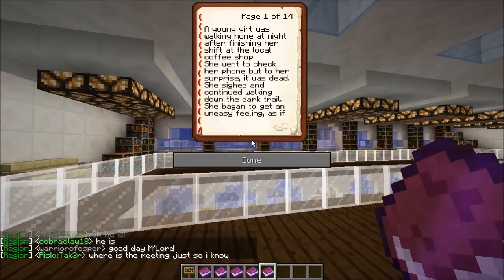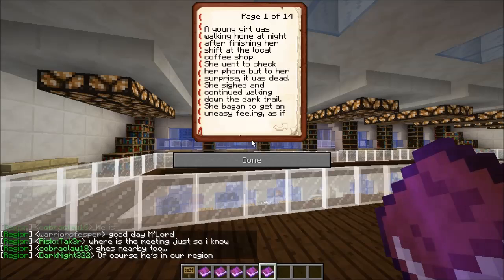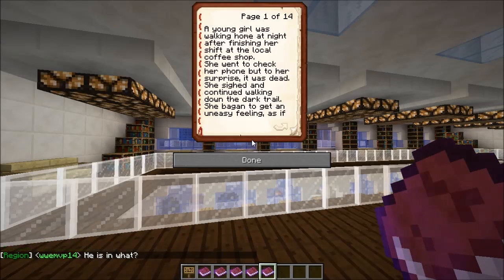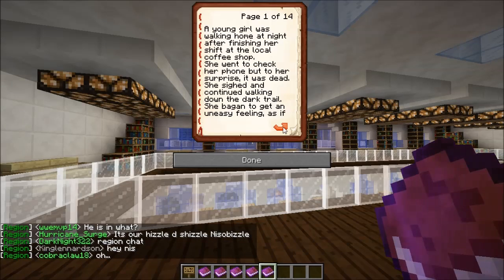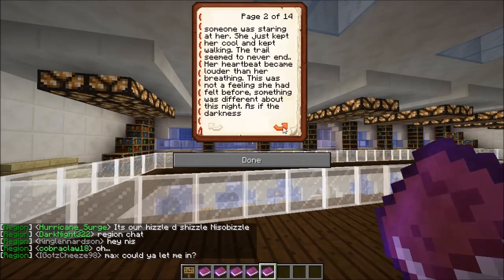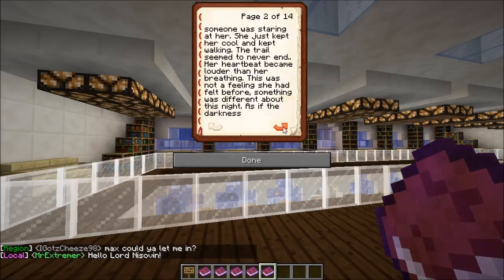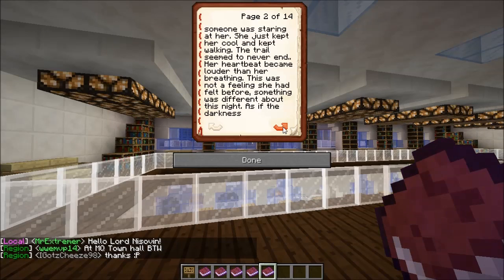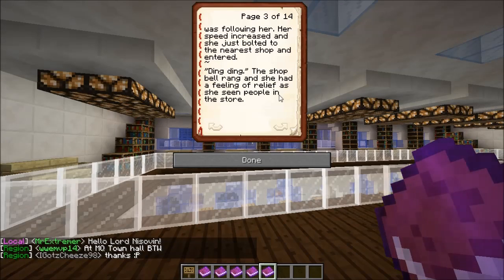Here we go. A young girl was walking home at night after finishing her shift at the local coffee shop. She went to check her phone, but to her surprise, it was dead. She sighed and continued walking down the dark trail. She began to get an uneasy feeling, as if someone was staring at her. She just kept her cool and kept walking. The trail seemed to never end. Her heartbeat became louder than her breathing. This was not a feeling she had felt before. Something was different about this night. As if the darkness was following her.